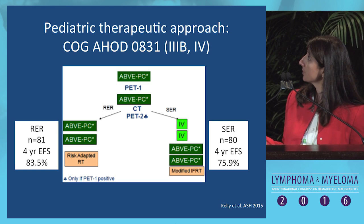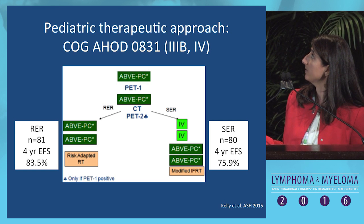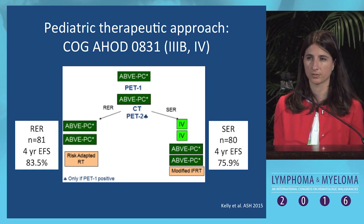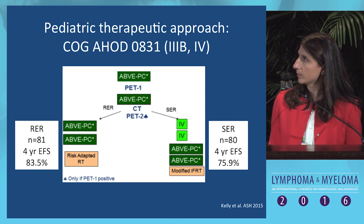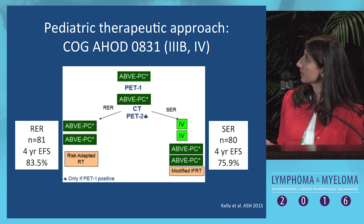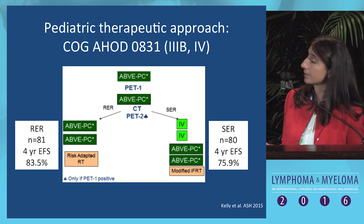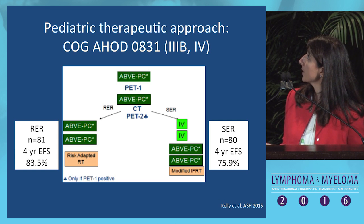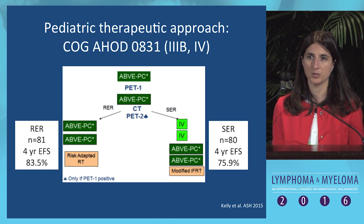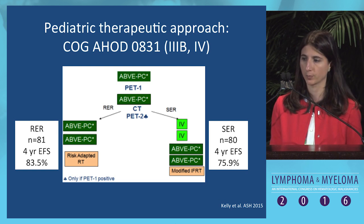Patients who had a positive PET scan after 2 cycles received augmented therapy with ifosfamide and vinorelbine in addition to 2 cycles of ABVE-PC, and then modified involved field RT. So this was RT limited to areas of bulk disease and to slow responding lesions. The data is not completely mature from this study yet, but has been presented in abstract form at ASH last year. Among the rapid early responders, the 4-year event-free survival was 83.5%. Among the slow early responders, those with a positive PET after 2 cycles, the 4-year event-free survival was 75.9%. This data is similar to previous data in pediatric groups using this chemotherapy backbone. However, the difference here is that the use of radiation is reduced in this protocol compared to prior protocols.